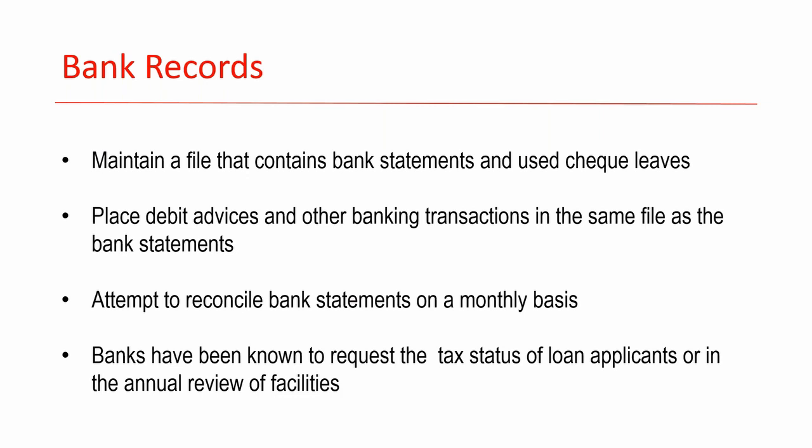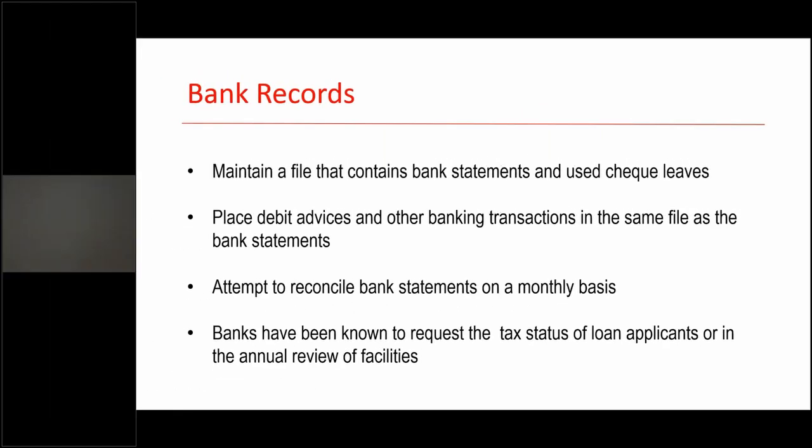Here's where it gets more interesting, because you need to keep bank records. We said that banking records are important. You want to maintain a file that contains your bank statements and your used check leaves. The best way to do this, please do not use the manila files. The manila files are soft, the ends get damaged, and eventually the paper in the files gets damaged. You buy what is called an IXL file, or file folders that have a rigid or solid exterior, so that it helps protect the documents on the inside.